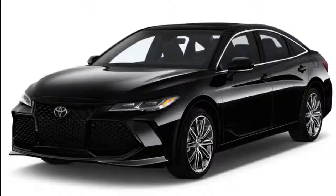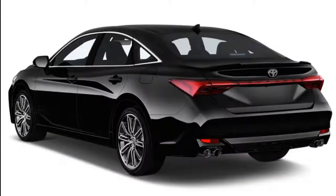2019 Toyota Avalon Test Drive, 2019 Toyota Avalon TRD, 2019 Toyota Avalon Review, New Cars.